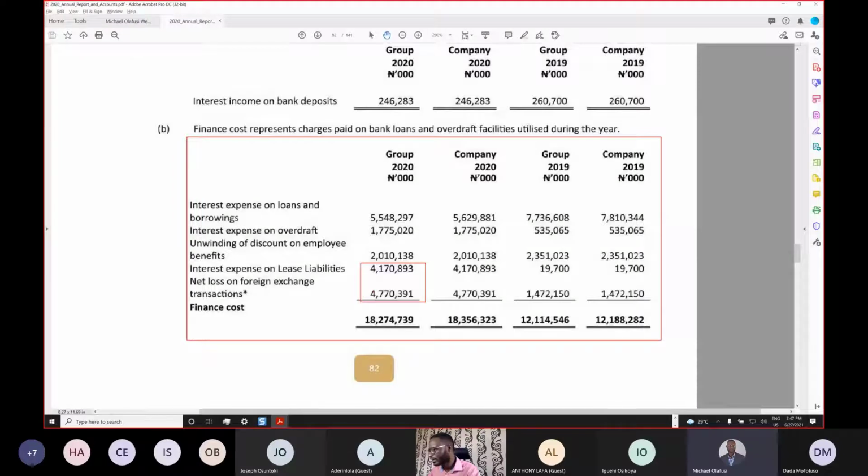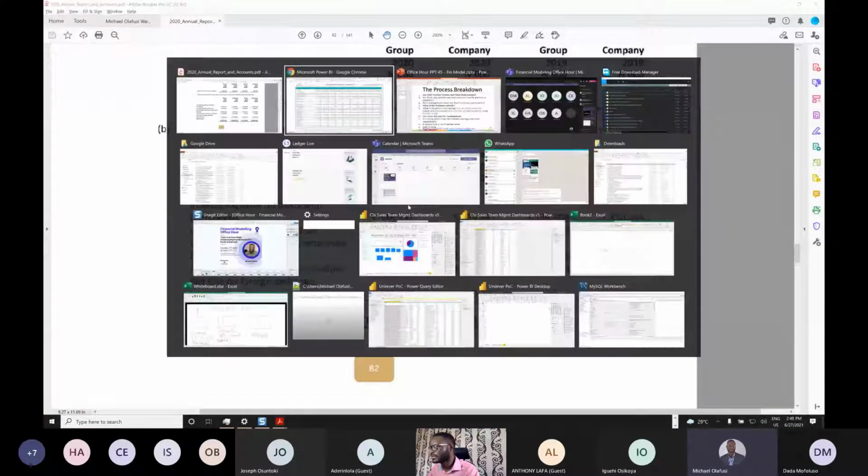Net loss on foreign exchange transaction, we all can understand. Dollar went up against Naira significantly. This one, you might want to go and check on the balance sheet. What are the lease liabilities? Is this a one-off thing? Is it something that will keep recurring? So you want to trace this back to the balance sheet. But you get the whole idea. For me, I'm okay with what I'm seeing here, so I'm not going to dig too much further.